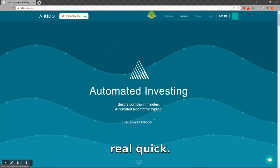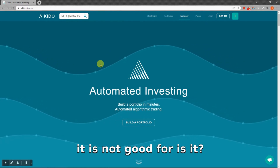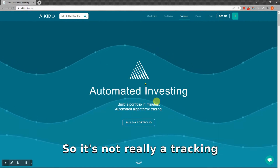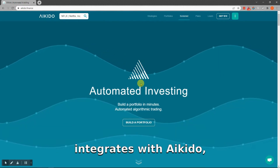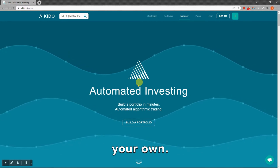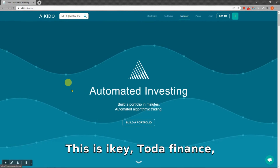We're going to jump in here real quick. I will say that the thing it is not good for is if you already have a portfolio, you cannot import it into the Aikido tool, so it's not really a tracking tool per se. And the second thing is if you do not have a brokerage account that currently integrates with Aikido, you'll have to do the investment part manually on your own. So that being said, we're going to just go through here real quick.